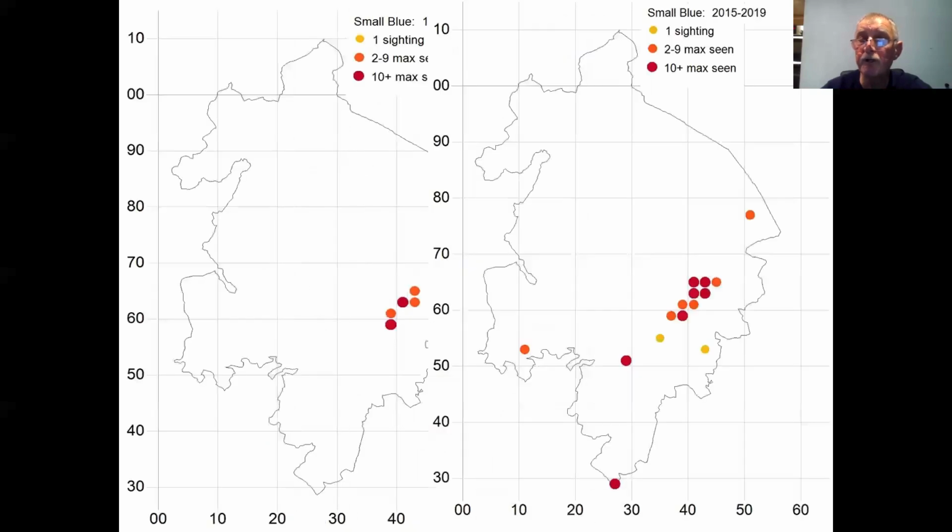Well, our works worked pretty well. So we've now restored in Warwickshire the 1970 distribution of the small blue. And you'll see in a lot of conservation reports, the first thing it says is restore the whatever species you're looking after back to its 1970 level. We've done that in Warwickshire, but we've gone further now.